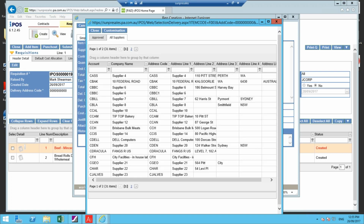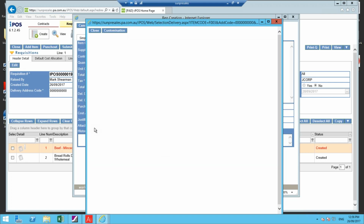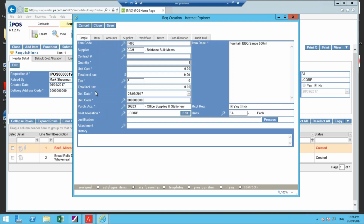Rather, I have access to all of the suppliers in the system, in which case I can make the choice of who I want to buy it from. And I'll get it from the same people as my meat. Of course, not being linked to a supplier, I haven't got things like price defined, so I've got to put a price in. Very expensive sauce, $25.90.